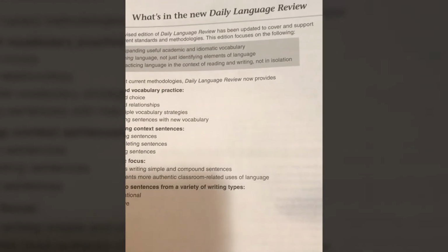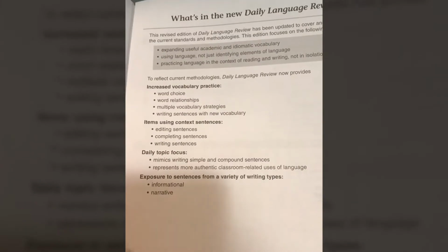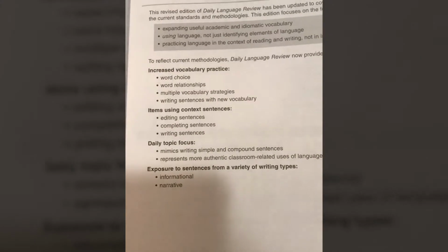So at the beginning here, it'll tell you what's in the new daily language review, because this is one of the new ones, because it has some expanding resources that go along with it, which I absolutely do love.